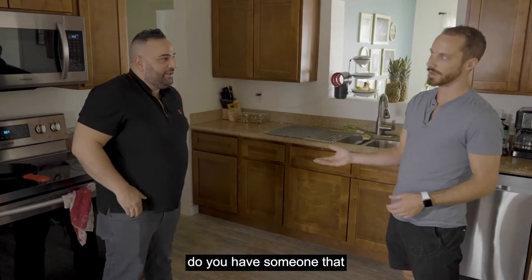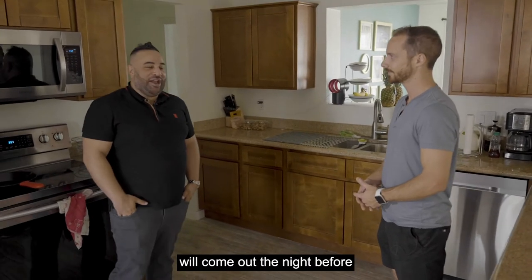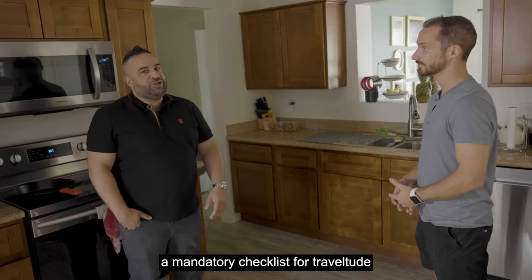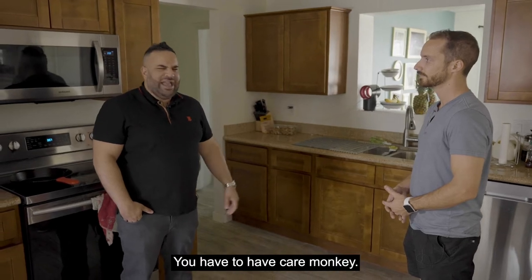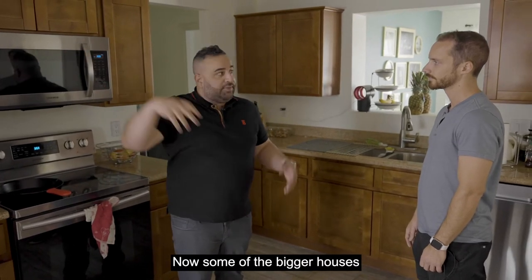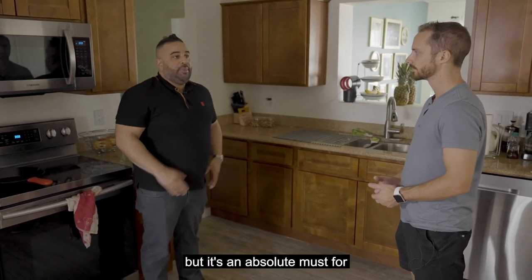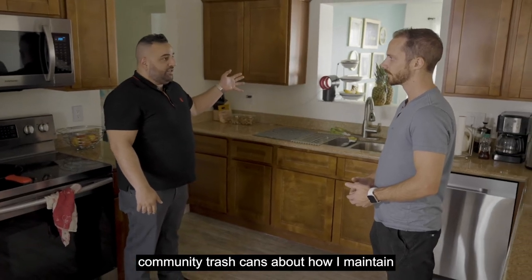Do you have someone that takes care of trash? Is that what the maids do? There's a company called Can Monkey. They come out the night before and haul the cans out. It's a mandatory checklist item for Travitude, our management. You have to have Can Monkey. It's about $50 and they come the night before and haul the one recycling and one trash can. Some of the bigger houses have two or three trash cans, so it's a little more of a premium, but it's an absolute must if you don't have community trash cans in the alley.